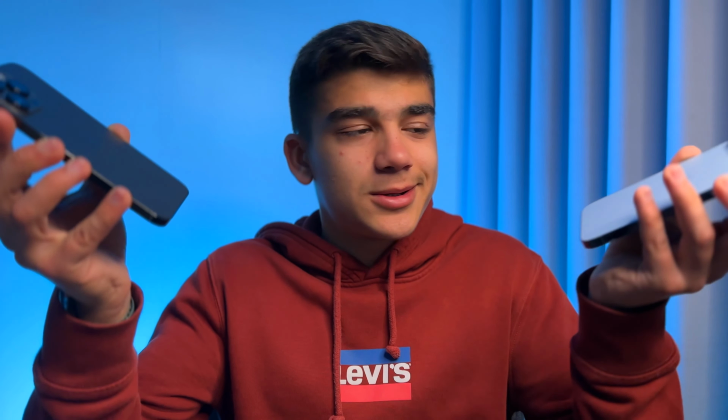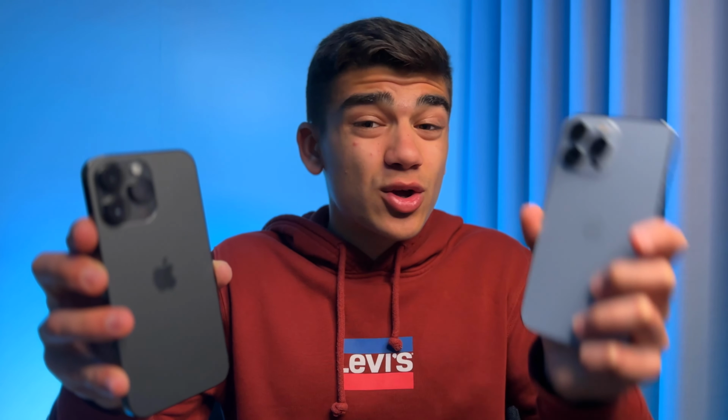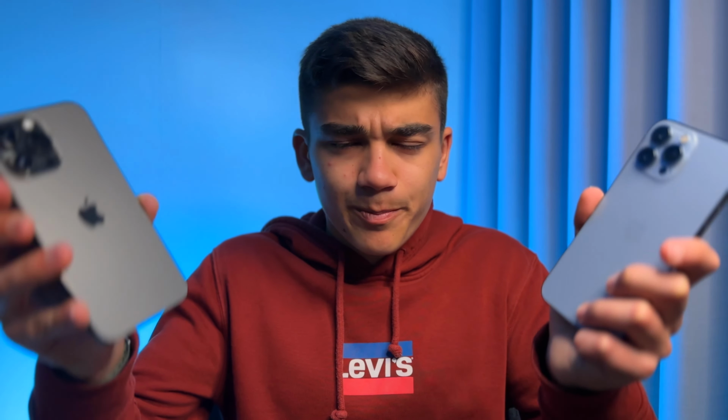If you are not a power user, do not even worry about battery life. But if you are a power user, then try to find the good balance between these two phones. If you can get a refurbished one with a good battery, the iPhone 13 Pro Max is the best choice. But if you cannot get it with a good battery, then for sure a new iPhone 14 Pro Max should be for you.